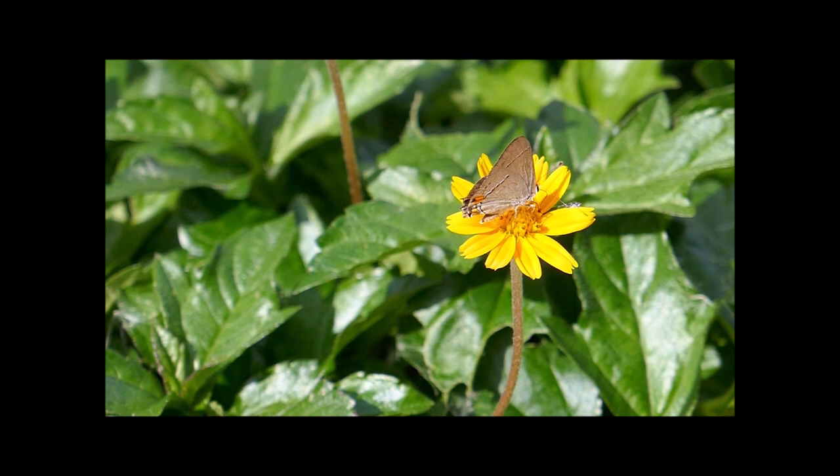This little gray hair streak is very bossy and aggressive, defending her nectar spot. She's adorable, swiftly batting the honeybee to get it off of her flower. I have to say, I've never seen a butterfly hip check another insect before, and it's so cute.